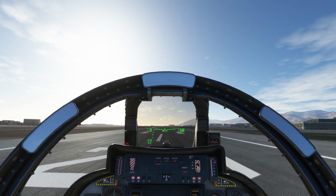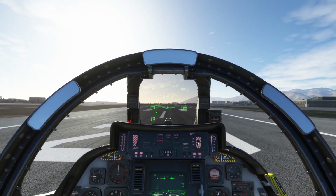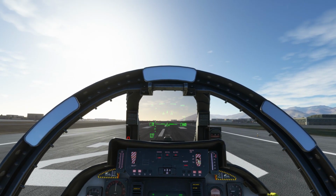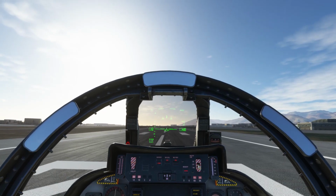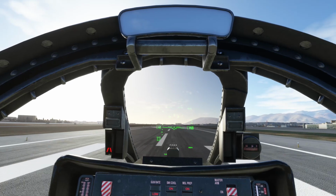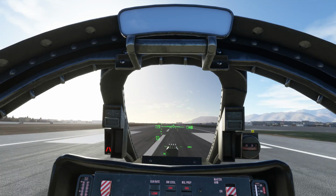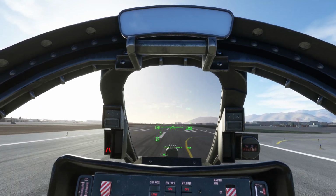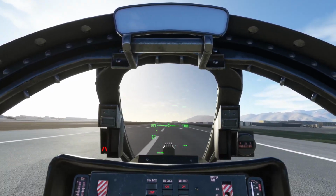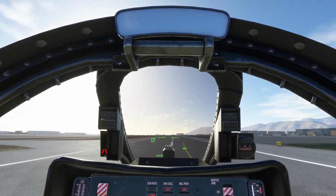5:47 p.m. Let's take the wheel brakes off. Start spooling up, and at 60% I'll release the toe brakes here. And just cautiously, bit of up trim, not too much. I will edge it into burner. I want to be rotating by that speed, so it needs a bit of help.